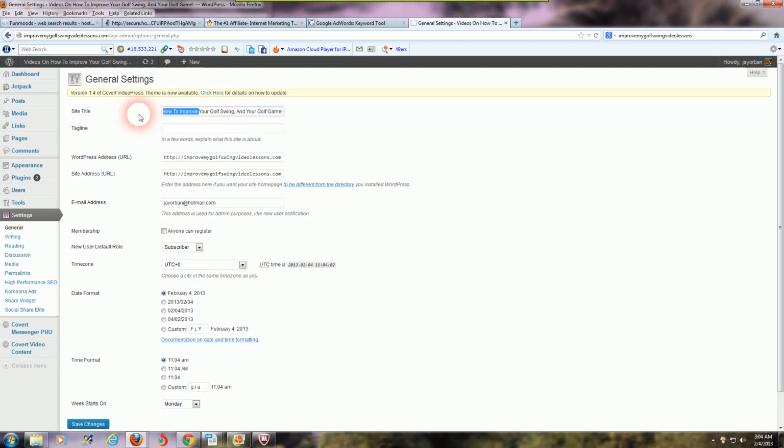And it's targeting the keywords that you want to rank for in the search engines, basically. And you can put a tagline here, a few words to explain what the site is about. You can use this or you don't have to. But definitely fill out the site title. And it's going to go through other options here. And just hit Save Changes once you put your site title in. That would be under the General settings.